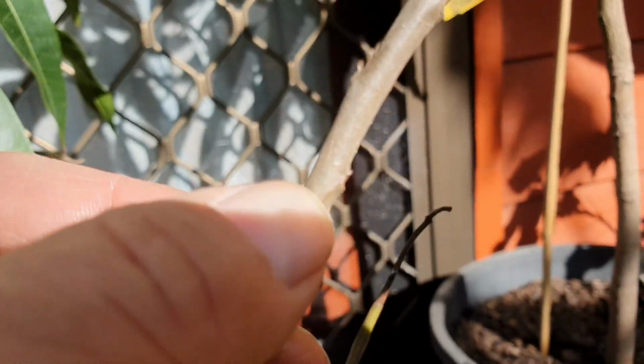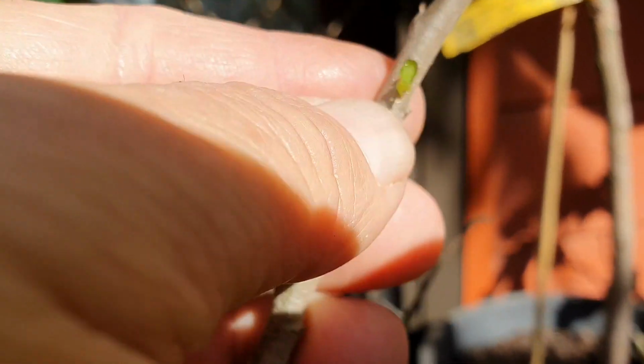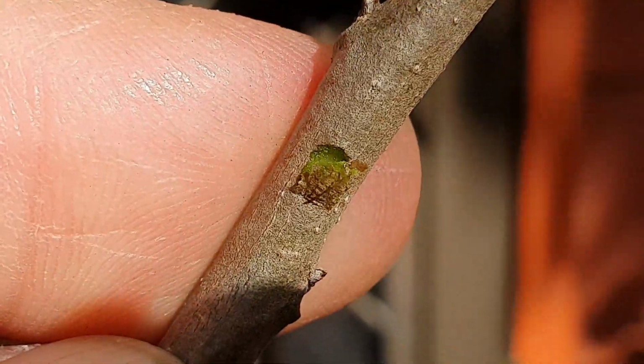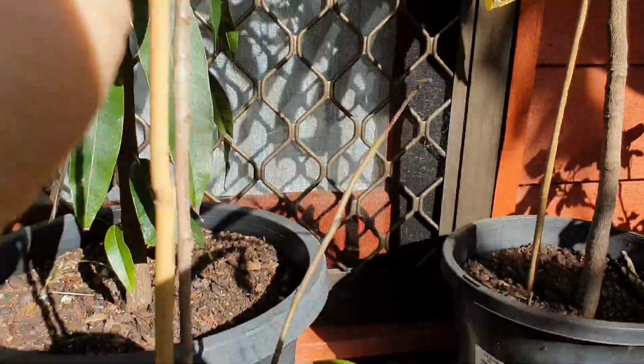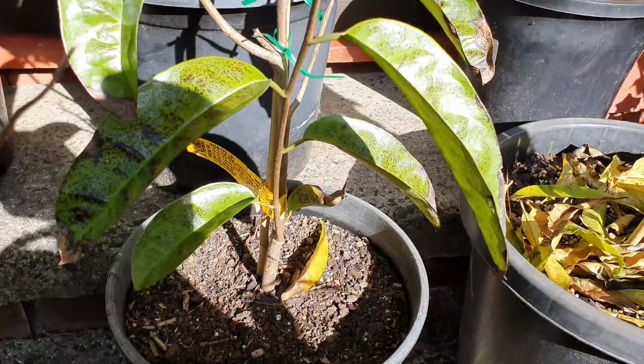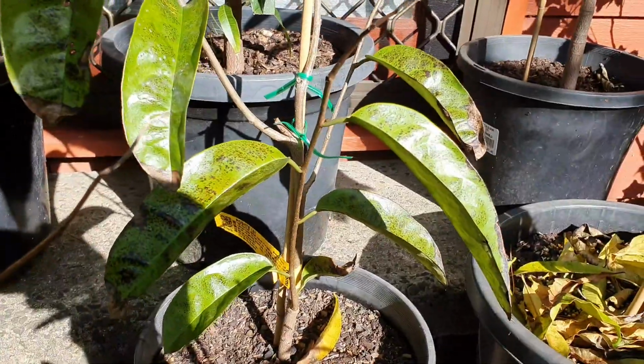Yep, the wood looks pretty good. I'll give it a scratch. Oh, look at that. What a champion. No problem. So yeah, that's passed the test. I definitely would have left that in the greenhouse like I did. And I might use the greenhouse again next year in winter.